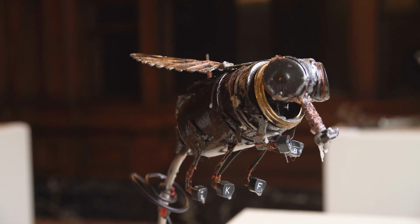This piece is called Bliss, and I wanted to make an insect that was really gross, and I thought of a fly immediately.